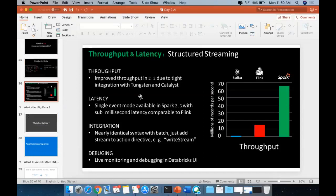So another last point from yesterday's data, the very important point in terms of Databricks Delta, right? If you see Kafka and Flink, the throughput is maybe around Storm and Flink will give you around 10, 15 million records per second, but Spark is ending up with approximately 65 million records. That is 2.2, but now we got 2.3 also, and we are even getting 3.0 going forward, which is very, very advanced. And this is going to increase the throughput a lot.